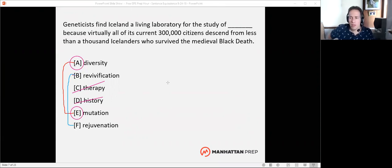Now, if you didn't like A and E, you could argue that mutations is a speculation. I don't know if they're studying how the genes mutate or if they're studying what makes a survivor different from someone else, right? Maybe they're comparing people in Iceland who all survived the Black Death to people in Japan who were never exposed to it, and so maybe some of them would survive it and some of them wouldn't. We don't know 100% for sure, but we have a small group producing a large group. That's a suitable place to study diversity and mutation. We don't know anything about making people younger and healthier.